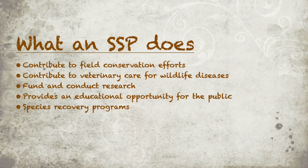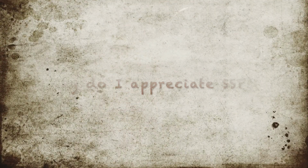Now, as I referenced earlier in the talk, these SSPs also serve to help with wild populations, not just the ones in managed care. They do so by contributing to field conservation efforts, veterinary care for diseases, funding and conducting their own research, providing an educational opportunity for the public to see, and even their own species recovery programs. While that was a list of five things, these are all broad categories that span out to different people, that fund different initiatives that are doing so much for these species and really making a big difference. And that's why we wanted to highlight them and talk about these species survival programs. They're good for animals all across the board.